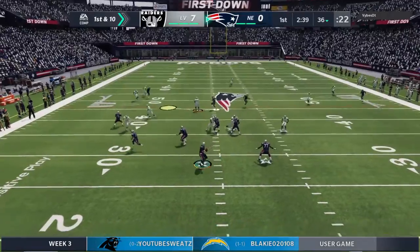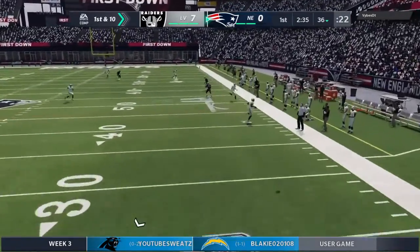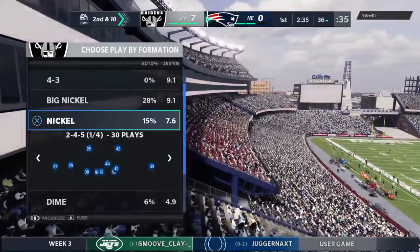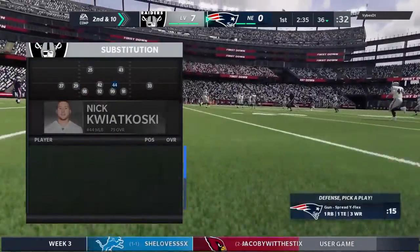Play action. It's Newton. Escaping the pressure right. Incomplete. So much for the best laid plans and best designed plays. That was good coverage along the sidelines. No place for that one to get in there. It sails incomplete.